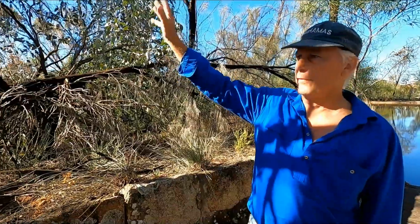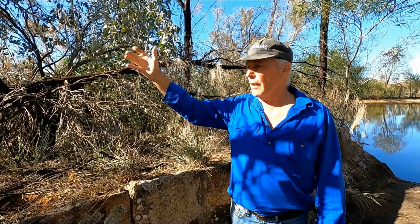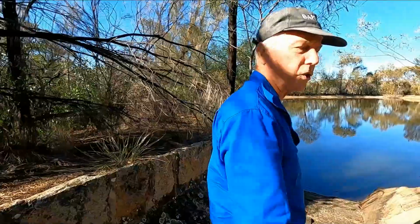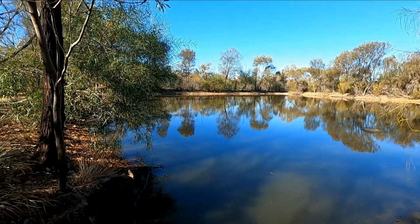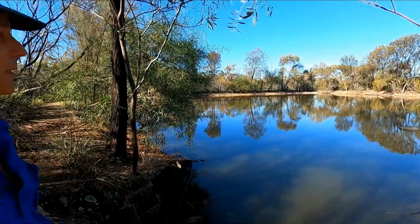Boorabbin Rock is over there. It's a massive rock, a lot bigger than the rock we just came from. And there's this massive drain that has been made to channel the water into Boorabbin Dam. When the dam fills up sufficiently, there's an overflow and the water flows into a secondary dam.